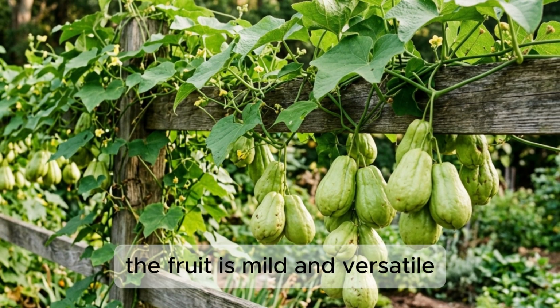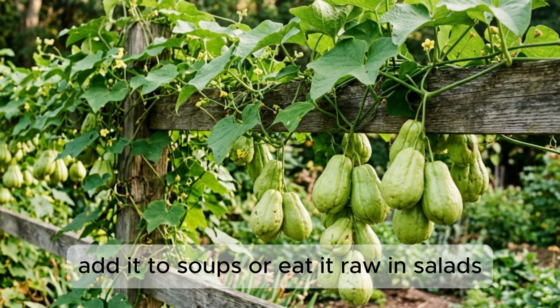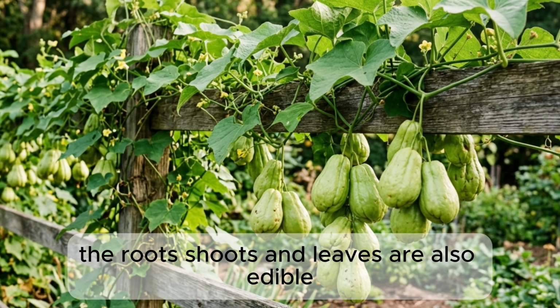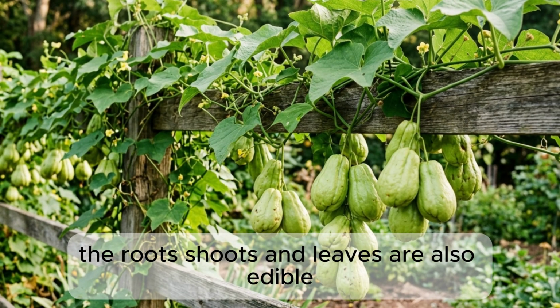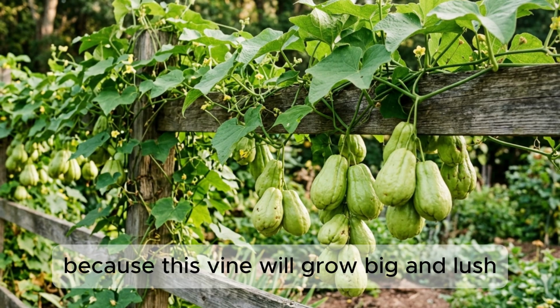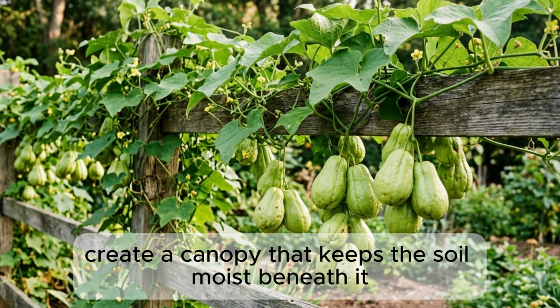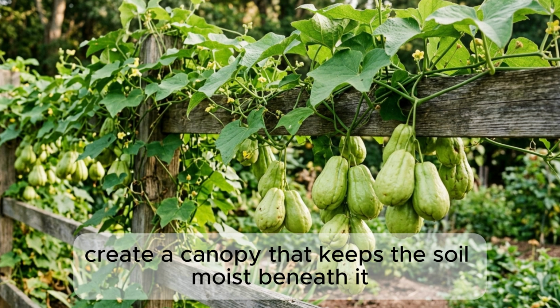The fruit is mild and versatile. You can roast it, stuff it, add it to soups, or eat it raw in salads. The roots, shoots, and leaves are also edible. Plant it near a strong fence or large trellis because this vine will grow big and lush, and all that dense foliage will do exactly what we talked about, create a canopy that keeps the soil moist beneath it.